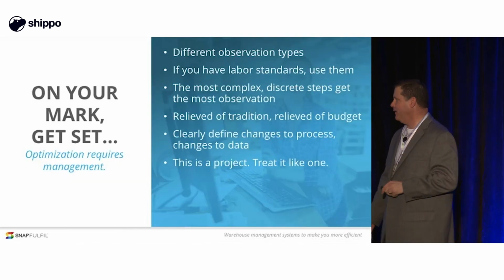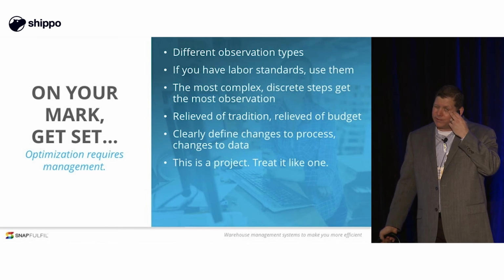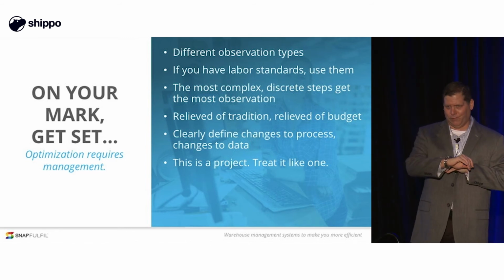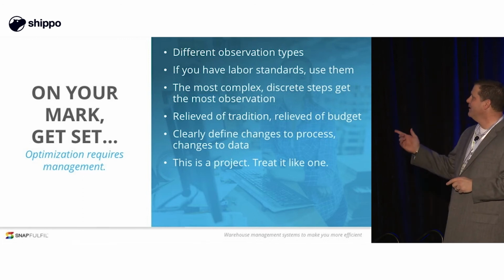So we're going to jump a little bit more into how you actually optimize a process. And just a time check, folks, you only have to listen to about 8 more minutes of this, and then we'll open it for questions.